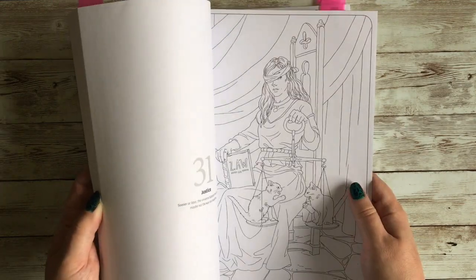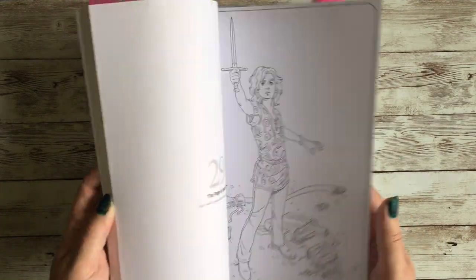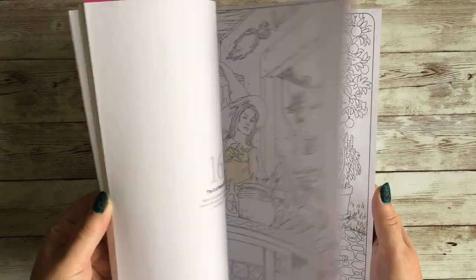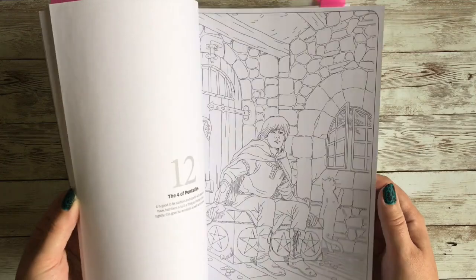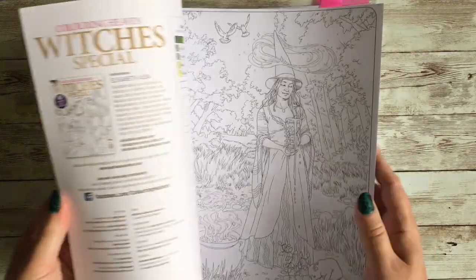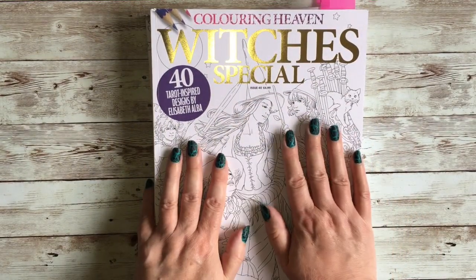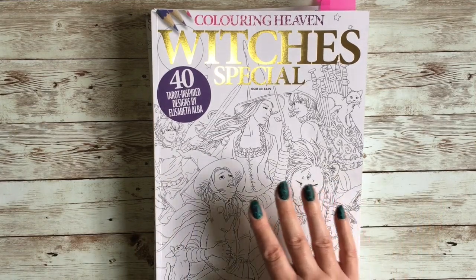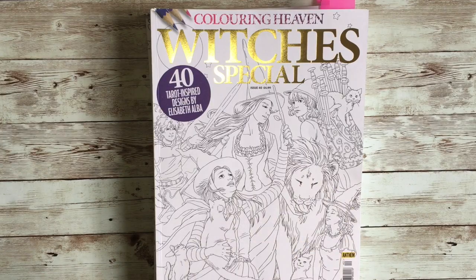Again, this is not my usual style. There's a few images that I do kind of like, so I think I will get around to colouring this one day. I did start a picture, but I had a mishap. It was skin, and I had a mishap early on, and it kind of put me off doing the rest of it, and then I got stuck. So I will get back to this eventually, but it's just not high on my list. But again, as I say, I don't mind getting Colour in Heavens that aren't my cup of tea particularly.